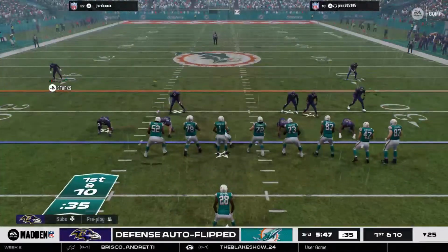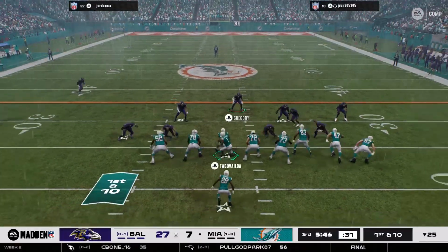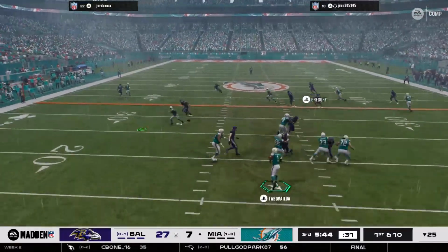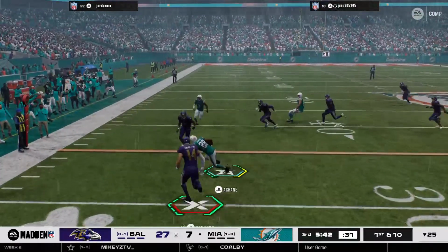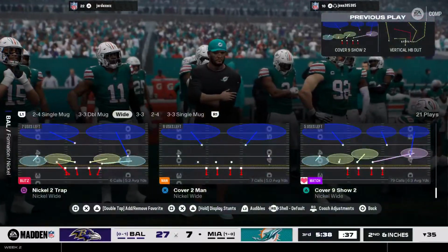All right, Miami has its offense set, partner. Here comes first and 10. Ready. Tagovailoa finds his back, Achane, and he's up to the 35-yard line as they reel him in.